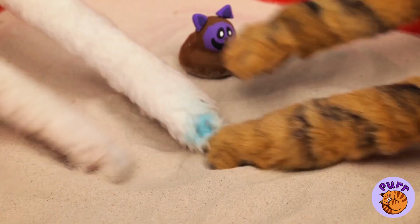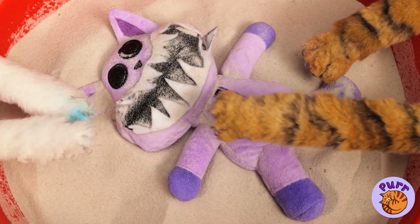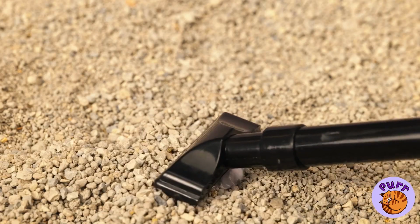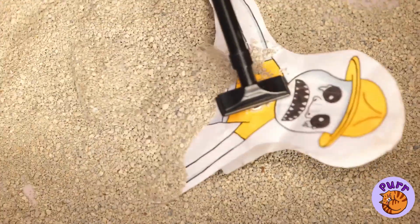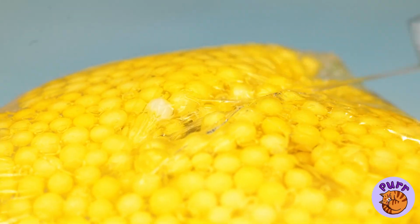Wow, this litter box is just filled with all sorts of familiar faces. You just never know who you'll find in the sand. Ooh, this one's the catch of the day. But I think he's in need of some medical attention.